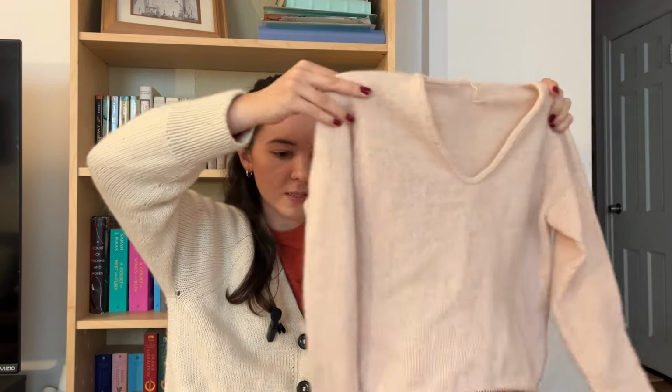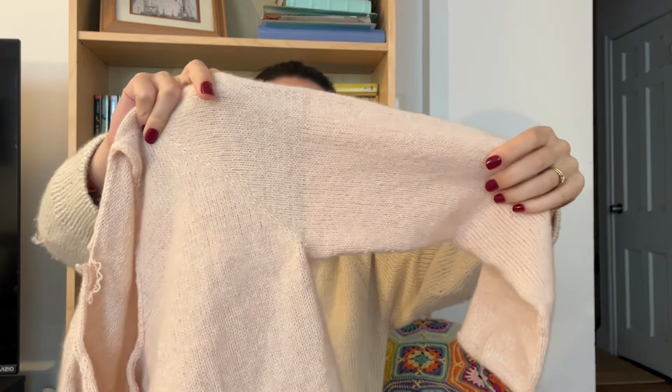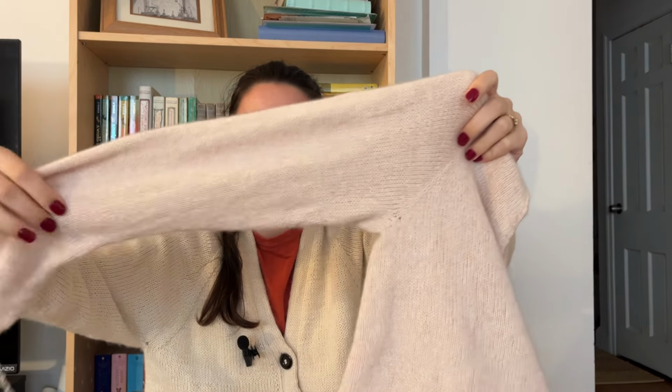So I finished both of the sleeves. I did another little block in between because I wasn't sure about the length. So this sleeve is partially blocked. This one is not blocked at all. There's such a big difference in the fabric. It's so funny. Actually, there's a color difference there between the blocked and unblocked bits of the sweater. You probably can't tell in the video, or maybe it's the yarn. I don't know. It just looks a little different. That's so funny.